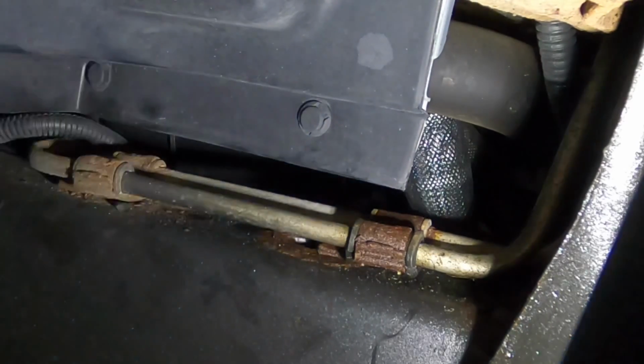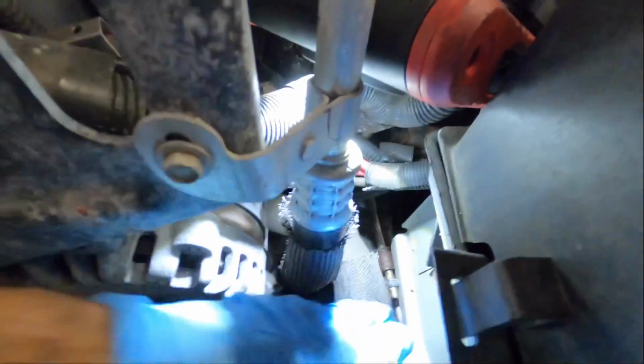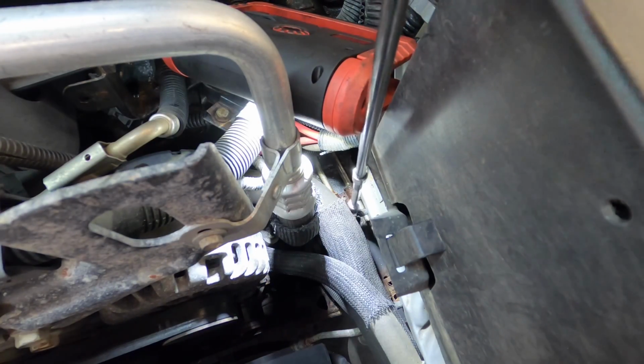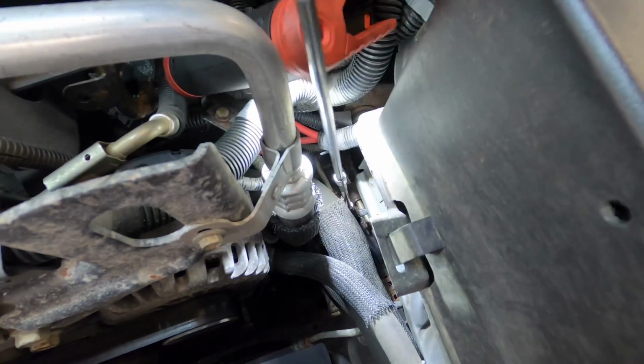That's not gonna work. I'm gonna try that one from the very, very top side. Maybe with an extension. Yep, there it is. Straight down from here, I can see it. All right, we're going down. Let's see if I can reach. Sure can.